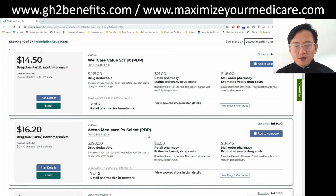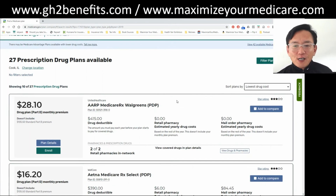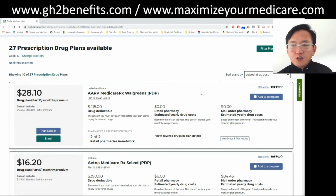You start changing your prescription list. You start changing your physical location. Now it's going to get complicated. Let's see here if this is of any help. And this is the thing, is lowest drug cost. So let's just see here. Yeah, and this also doesn't help you, because when you change to lowest drug cost, again, it doesn't include your monthly premium right here. Well, guess what? Yes, this costs lower, but you're also paying now, in this instance, $12 more a month.